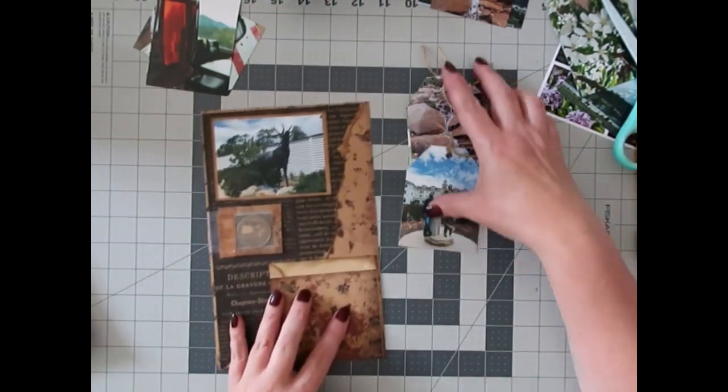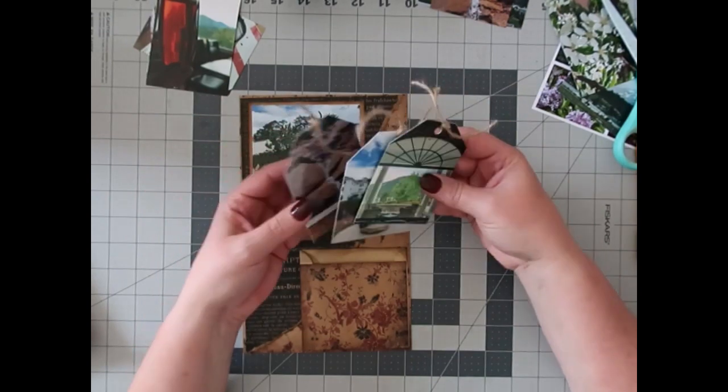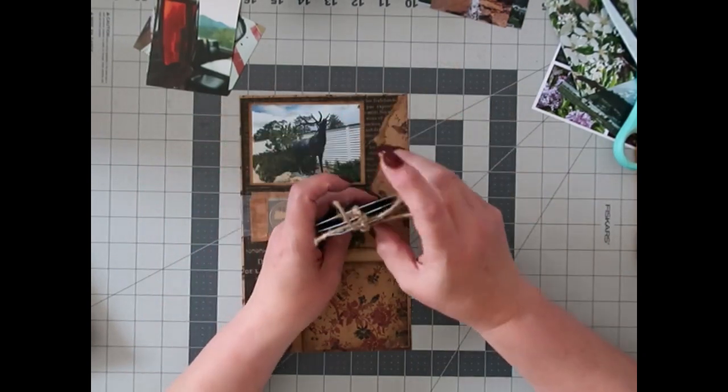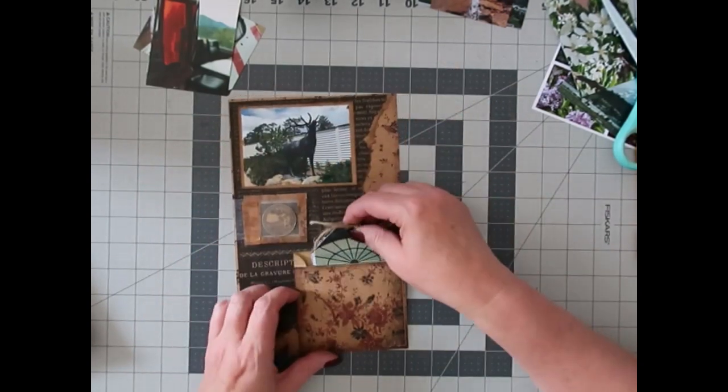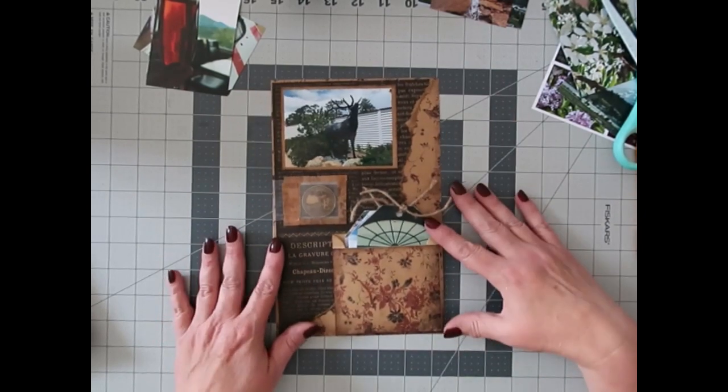Okay, those are all done. So I've got my photos cut into tags. I've added the twine to the top. Now those are just going to live in there. So that's perfect. I've used 2, 4, 6, 7 photos so far.